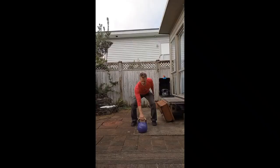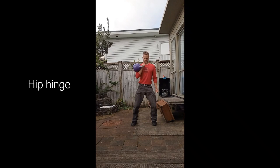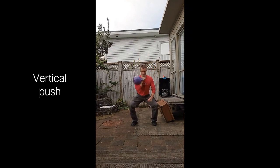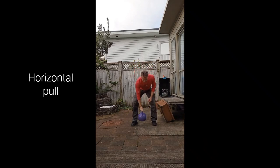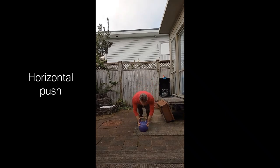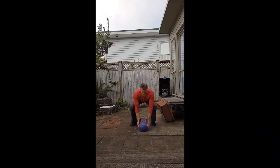Now these movements don't need to be completely independent of each other. Here you can see me tick most of the boxes in one kettlebell complex. There's a hip hinge. There was a vertical push just there. Squatting motion. There's a horizontal pull. And there's a horizontal push.